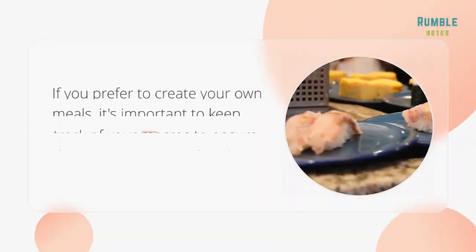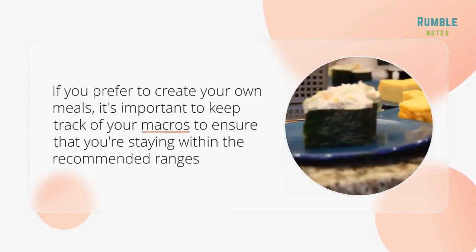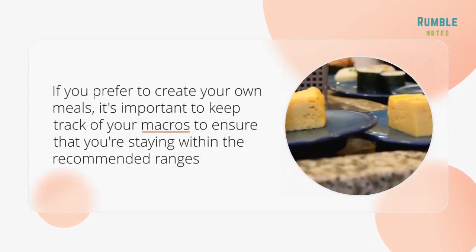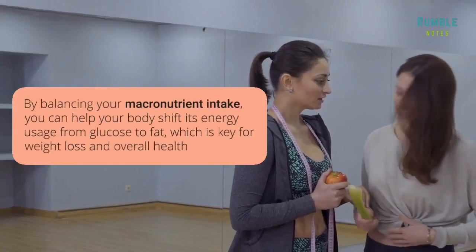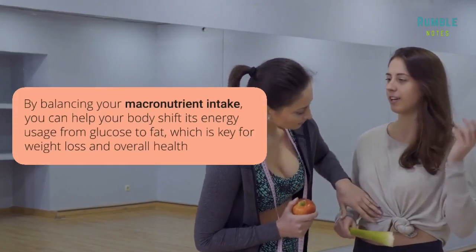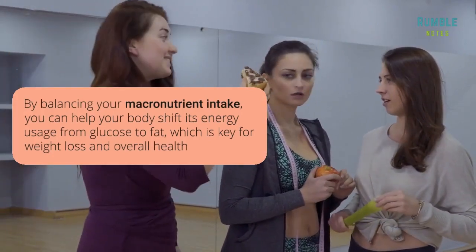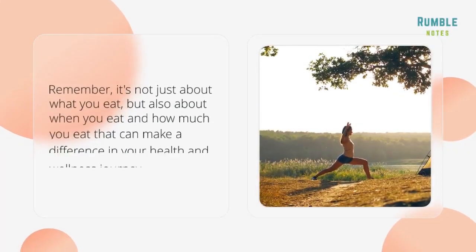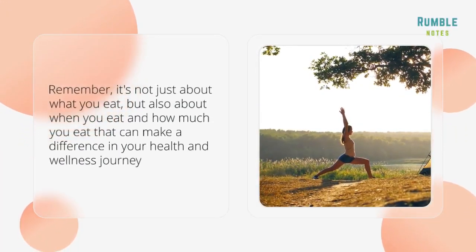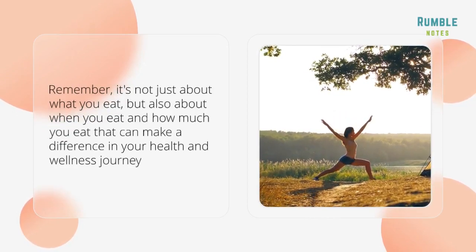If you prefer to create your own meals, it's important to keep track of your macros to ensure that you're staying within the recommended ranges. By balancing your macronutrient intake, you can help your body shift its energy usage from glucose to fat, which is key for weight loss and overall health. Remember, it's not just about what you eat, but also about when you eat and how much you eat that can make a difference in your health and wellness journey.